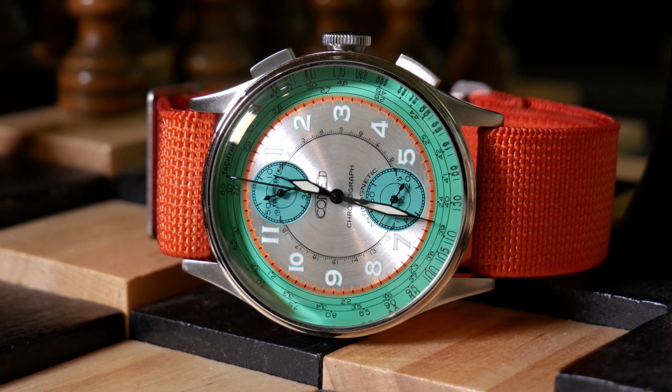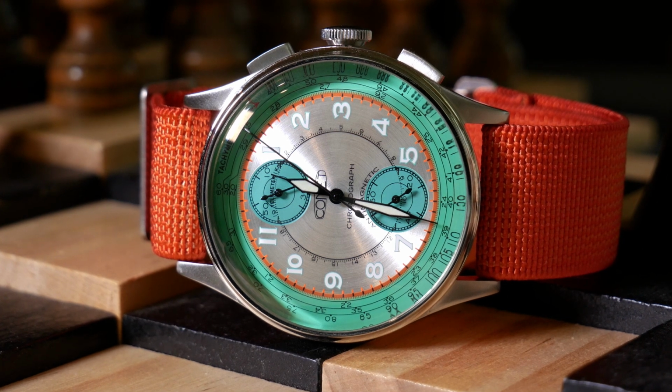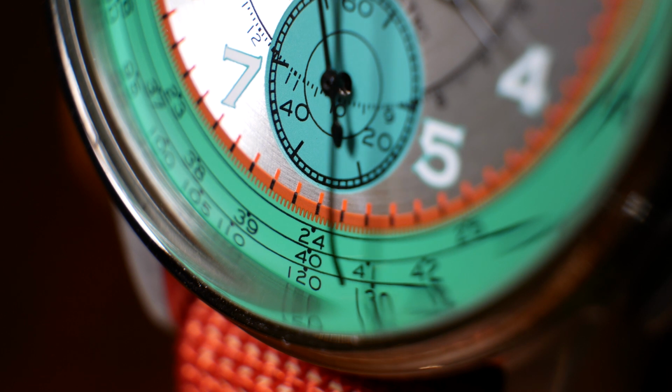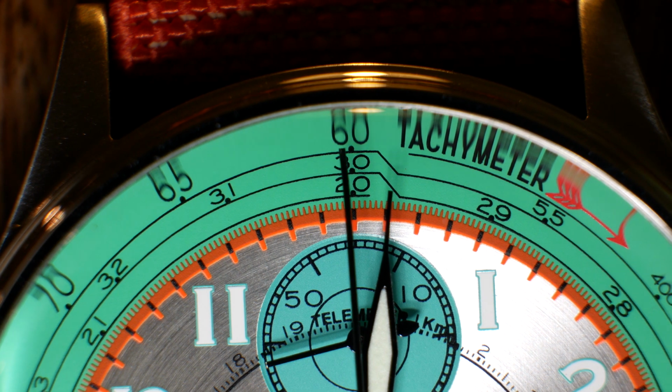Although if I had one complaint, I think that there is a lot and maybe too much distortion at the very edges of the dial, which combined with the really small print of the outermost edge of the tachometer makes it almost impossible to read.